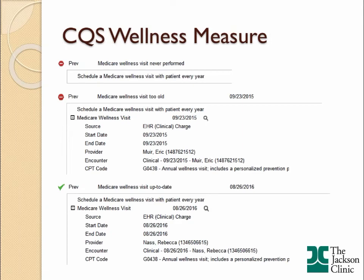This is a measure that you've probably seen on the dashboard that we turned on the end of the year, I believe, in 16. And this is a way that whoever is opening your note, so whether that's your check-in nurse or your nurse, when they open the note and they look at this dashboard, they can tell if that patient needs a Medicare wellness. So at the very top it says Medicare wellness visit never performed. So this tells me that this patient needs a Medicare wellness. So that can be done today, or I can schedule that.